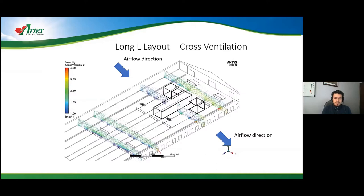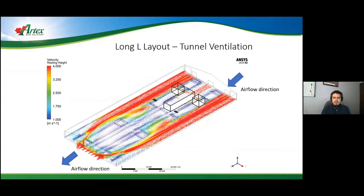Here's another view where you can see most of the areas have 2 meters per second or so in the flow, except around the robots, where we have those really big dead zones because the air can't travel across the robot. For tunnel, we see what we typically see in tunnel designs. Air is flowing through the feed lane instead of through the cows.